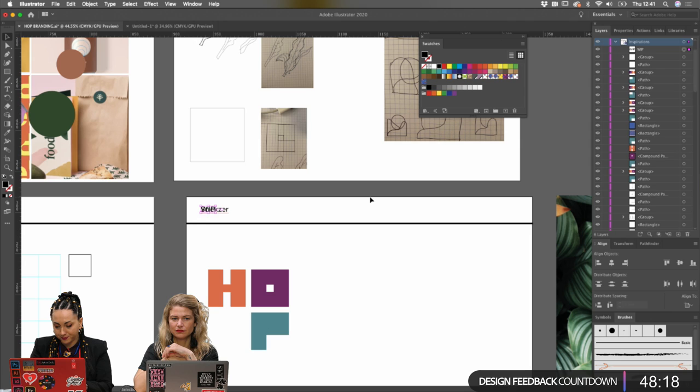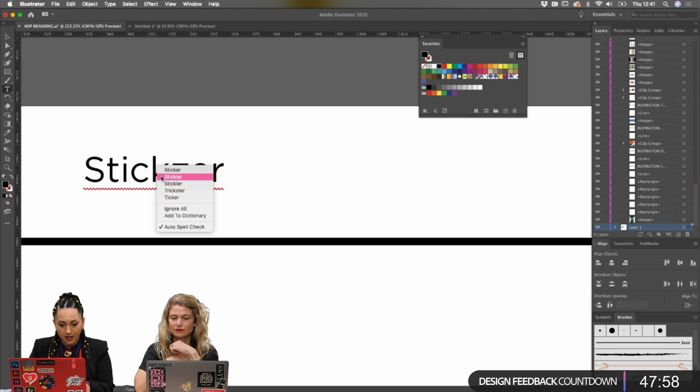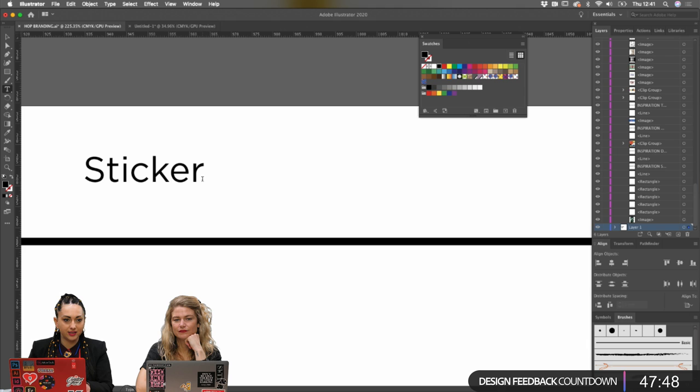And just to finish up on the grammar correction and the auto corrector, which is the new feature of Illustrator 2020, if it doesn't work for whatever reason, you don't see it happening in your Illustrator, all you have to do is press Control and make sure that auto spell check is checked. In this case, it will help you to correct your word, and here we go. We did fix it.